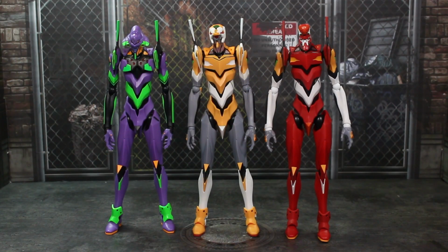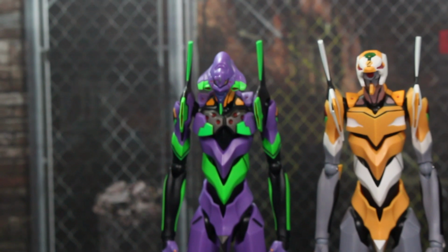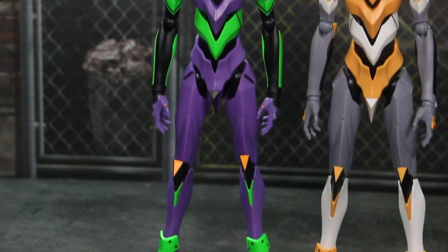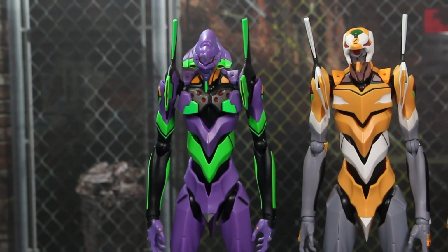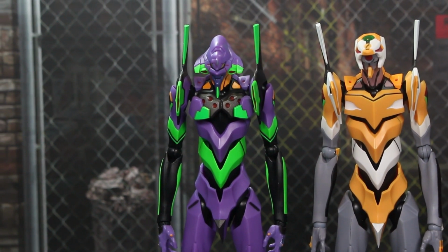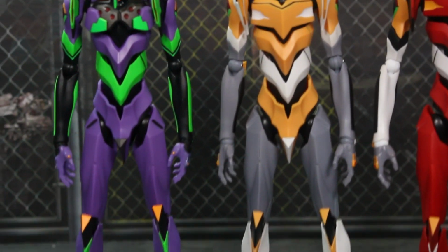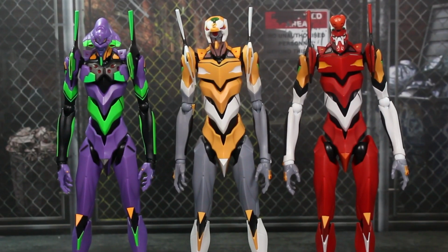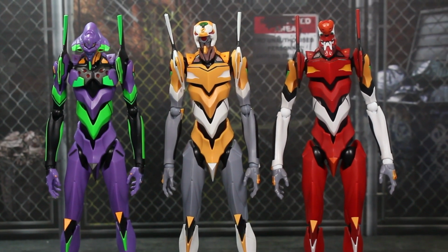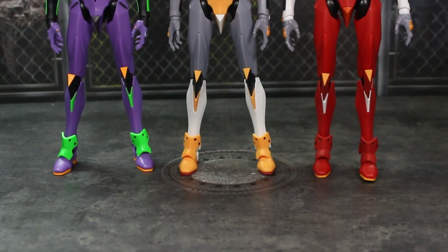So now on to some Robot Spirits Eva figures. I'm going to quickly go over these. I reviewed all these already, so there's not much else to say. But Unit 1 here, really fantastic figure. All of these are from the rebuilds, but they also just give off the vibe of the original. There are differences between the rebuild and original designs, just ever so slightly, but they work for both, I think, when it comes to these figures, except for Unit 0, since that was blue in the original series and it's yellow in the rebuilds. But also this one looks really good.